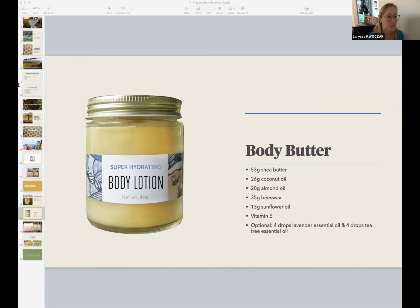My go-tos for oil are almond oil, coconut oil, and jojoba oil. Some are better for dry skin versus sensitive skin. Some are known for healing scars. So if you want something in particular, then definitely just Google what you're looking for in your product, and it'll tell you what oil is the best oil to use.